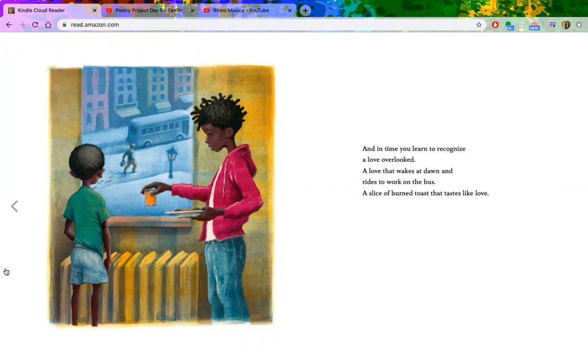As I read this, let's think about what Matt de la Peña wrote, what he's describing, what words he's using to express love on this page. It says, "And in time you learn to recognize a love overlooked." Overlooked means it has not been noticed before. So you learn to recognize a love that has not been noticed before. "A love that wakes at dawn and rides to work on the bus. A slice of burned toast that tastes like love."